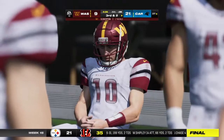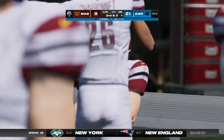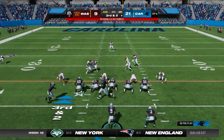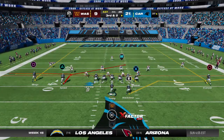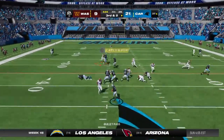The recipe's pretty simple, I think, right? Just give your superstar the ball, continue to feed him. Yeah, don't overthink this one, right? Make sure he's touching the football, but you're also counting on his intelligence in playing the game as well. If it's not there, don't force the run. Just make sure you hang on to the football and keep the clock ticking.